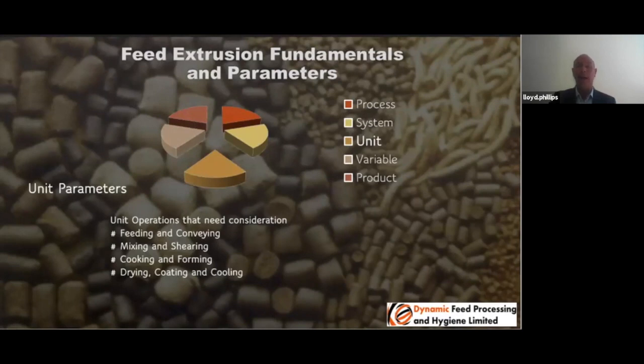Here, mixing is important for the water stability. Usually a very high shear can reduce finished product water stability. Cooking, forming, drying and coating, and indeed cooling are all vital parameters. Each of these operations is affected in some way or form by moisture content.